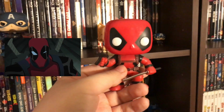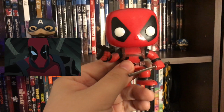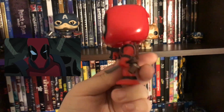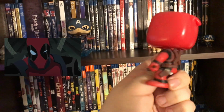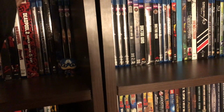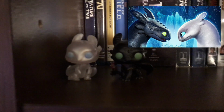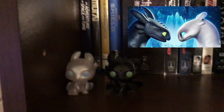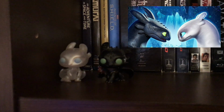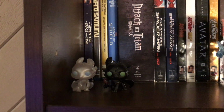This Deadpool Pop was one of my first Funkos. I think it might have been my third. Still really like it. Over here we have a Light Fury and a Toothless mini version. They came with a special edition of How to Train Your Dragon: The Hidden World. I really like them.